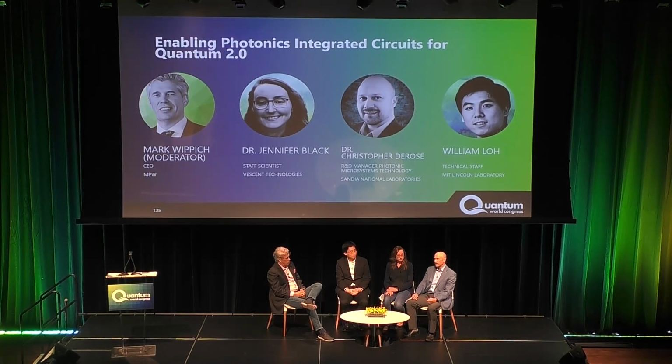And then finally, there's a packaging challenge when we go to these very dense quantum systems, is how do we get many different fibers onto a chip?